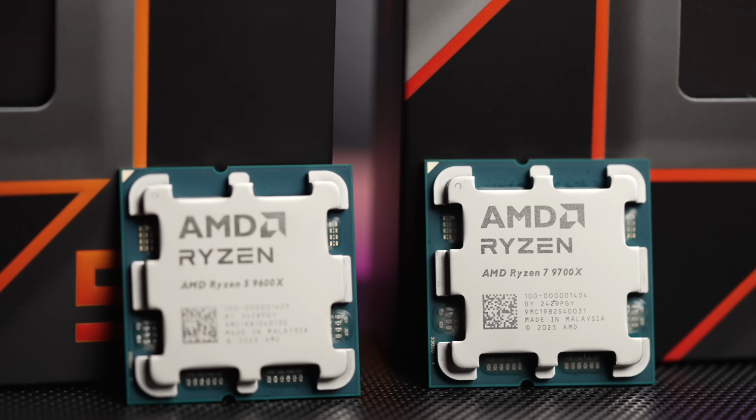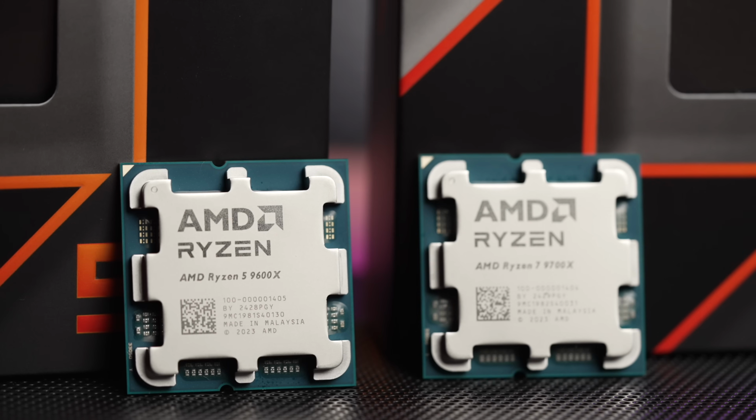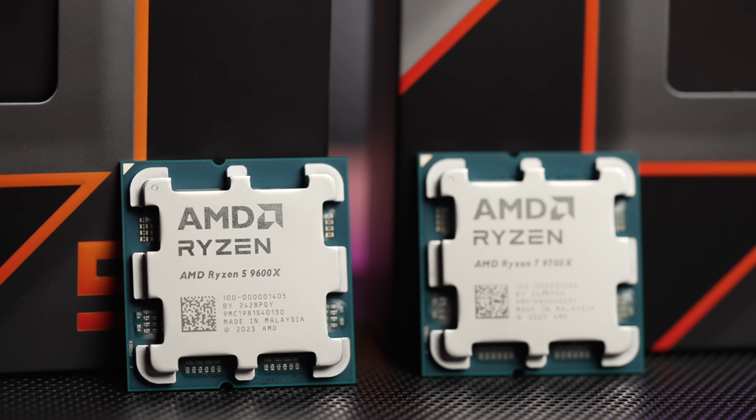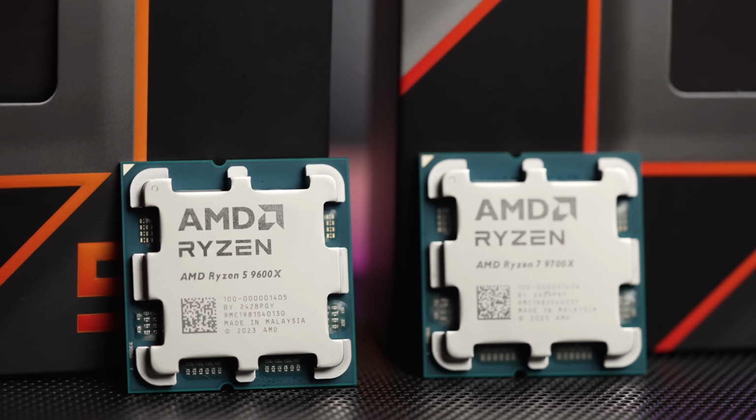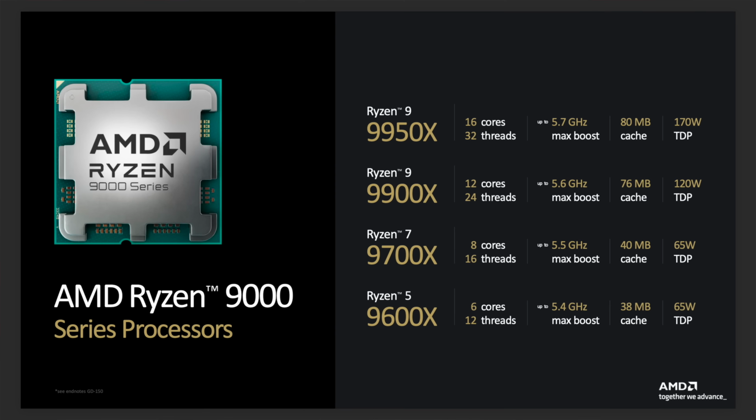Let's talk CPUs. The 6-core, 12-thread Ryzen 5 9600X and the 8-core, 16-thread Ryzen 7 9700X are the first two launching from AMD's new Zen 5 series, the 9000 series of CPUs. The big one is the process change. These CPUs are built on TSMC's 4nm process node. Ryzen 7000 was 5nm, and the tangible improvement for end users is a lower power draw and increased power efficiency.